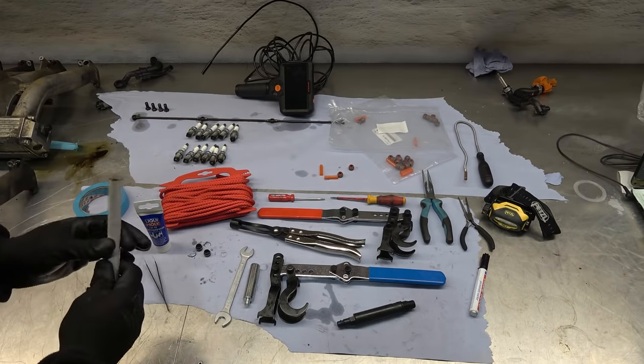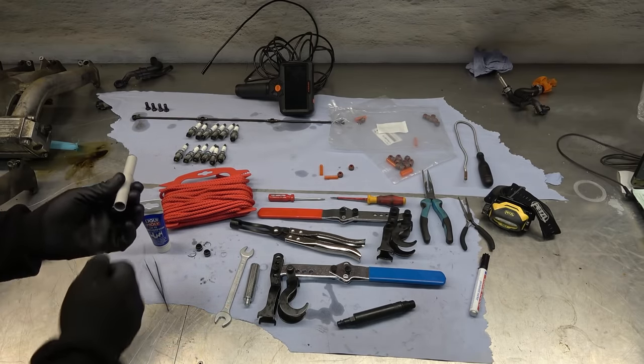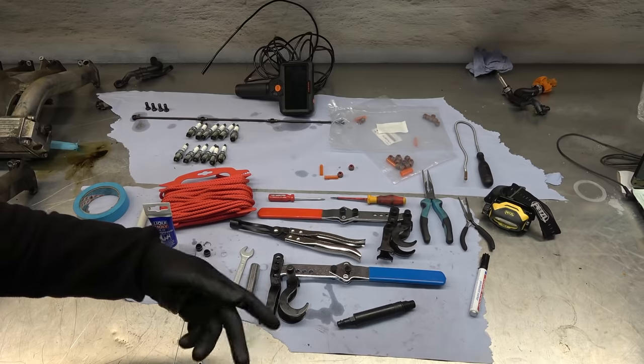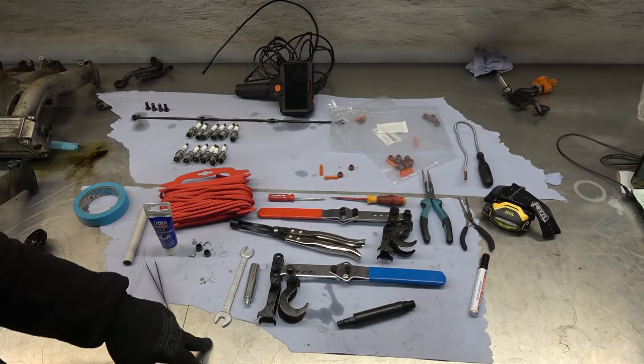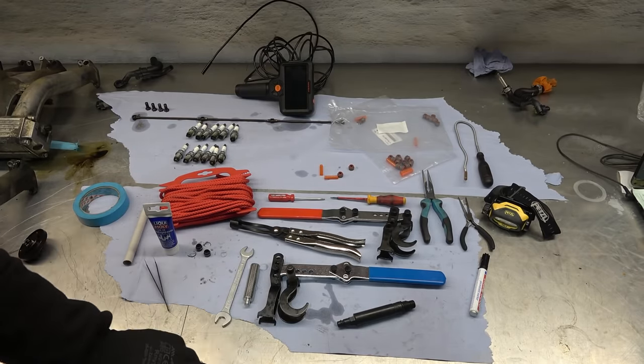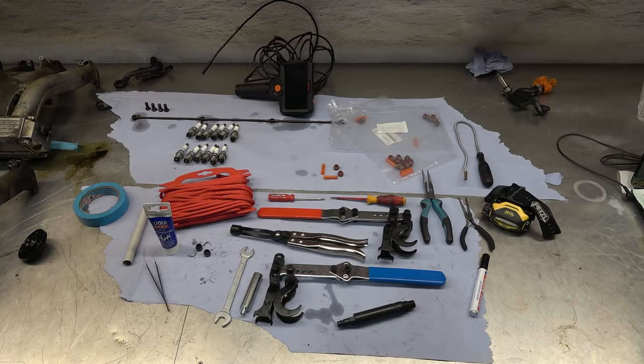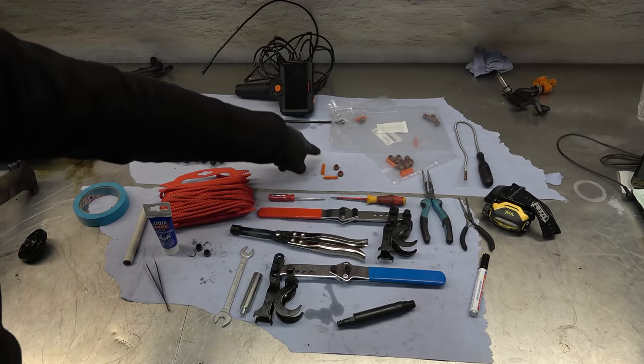This is a plastic PVC pipe. Makes it really easy to feed the rope in the cylinder. These are the spring compressors that I got on eBay. Really cheap, but they get the job done. Reason I got two is, depending if you're working on exhaust or intake, you need to have this set differently. I'll explain everything as we go, but let's start, because there's 24 of these bastards.